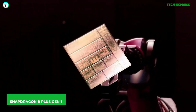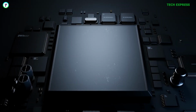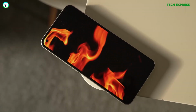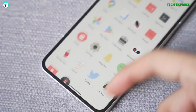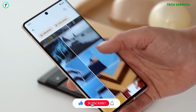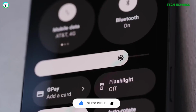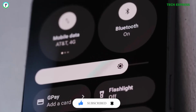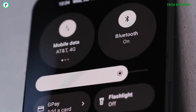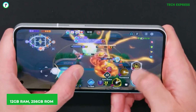For the chipset, as Calpay tweeted, an optimized Snapdragon 8 Plus Gen 1. This is going to help with the aggressive pricing of the Nothing Phone 2. Since the 8 Gen 1 is last year's chip, it will cost significantly less, and for most users they might not be able to tell the difference between last year's chip and the 8 Gen 2 from this year. And in terms of performance, the 8 Gen 1 is still pretty good and handles any application or task thrown at it pretty well. Other expectations include 12 gigs of RAM and 256 gigs of storage.